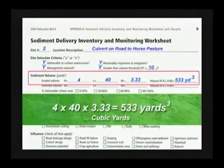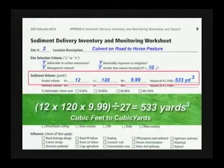Let's enter this information onto the worksheet and multiply them together to give us the total eroded volume in cubic yards. Had we done our measurements in feet instead of yards, we could still multiply the length, width, and depth, but we would then divide the total by 27 cubic feet per cubic yard to calculate the volume in cubic yards.